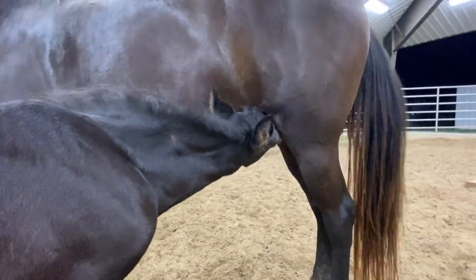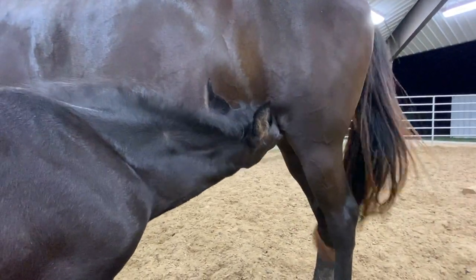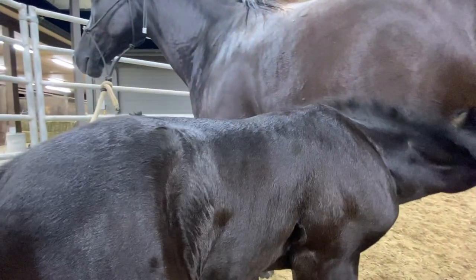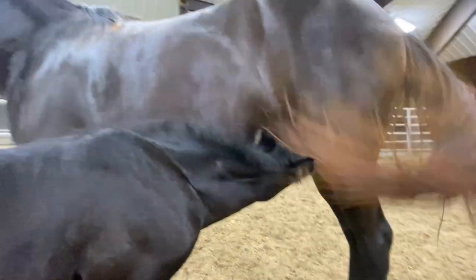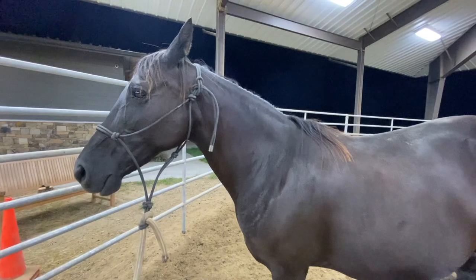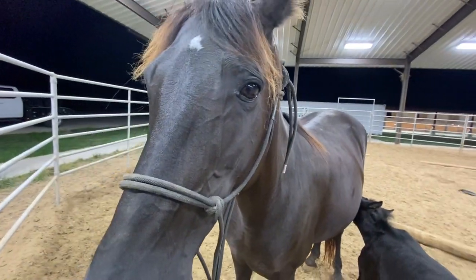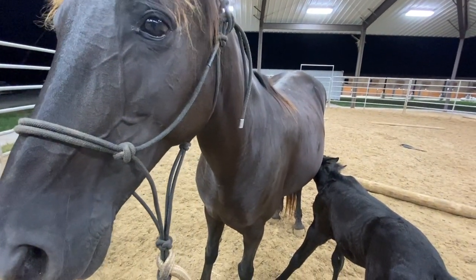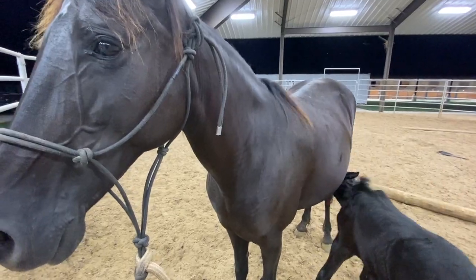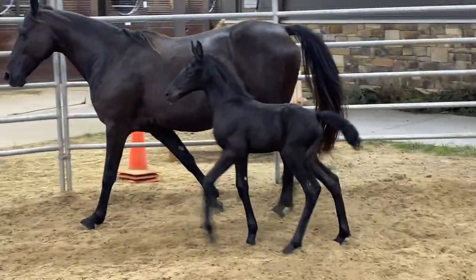Look at him. See him nursing there. He's a good looking little foal here. He's got a real short back. I tell you, the moms just love having the babies. I really think they just love it. Huh, sweetie? Makes them feel real good, I think. Have that companionship, you know? Look at that beautiful short back on him.